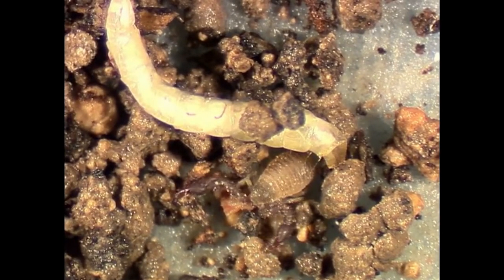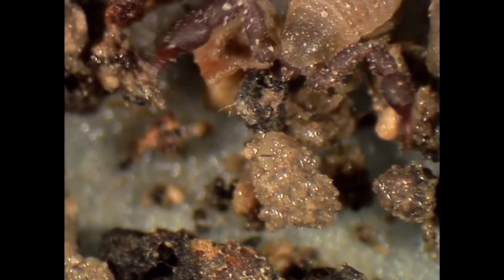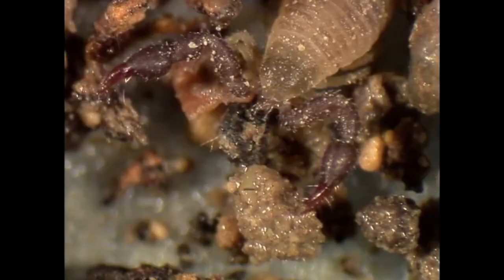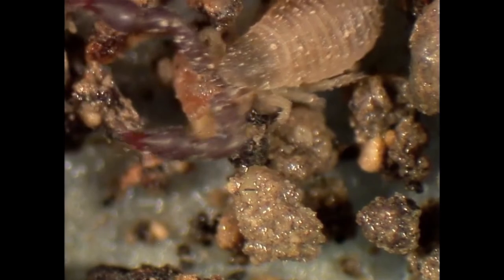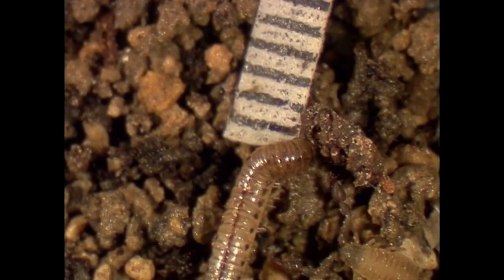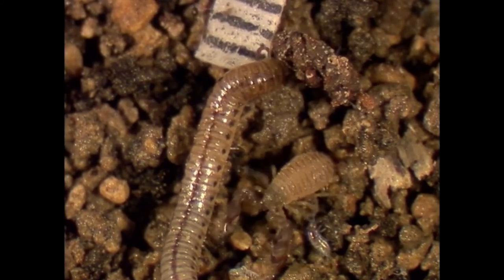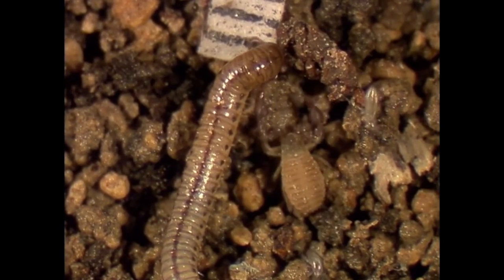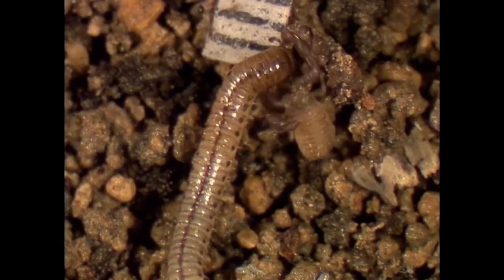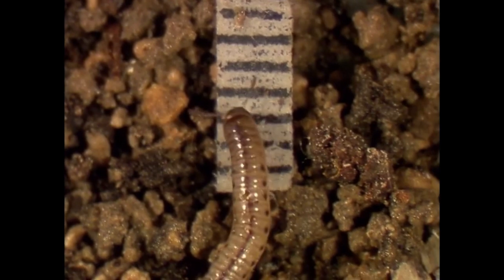Now we're going to see a millipede, an entomobryid Collembola, and a pseudoscorpion. Wonder what they're going to do. The millipede gets on the measure tape, and it's probably 4 millimeters long. It's a teeny little worm. It has 2 pairs of legs per segment. Now, a centipede has 1 pair of legs per segment.